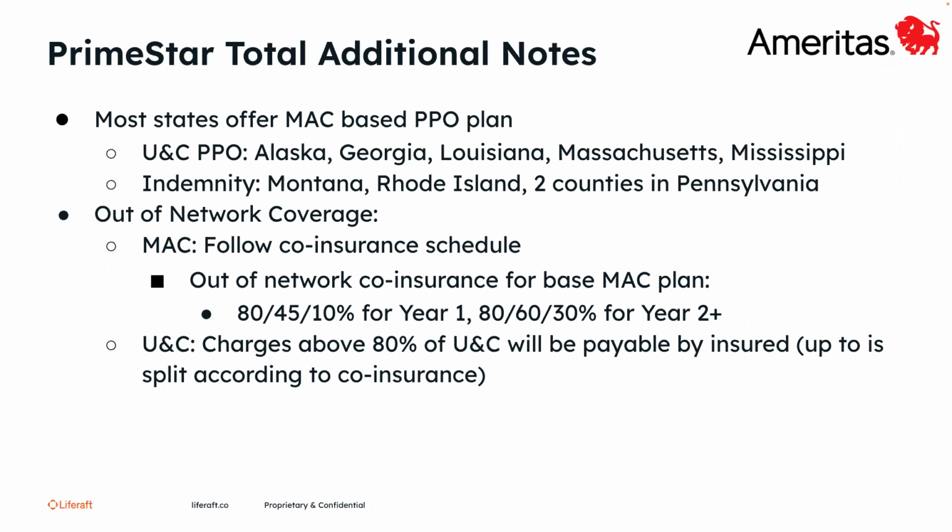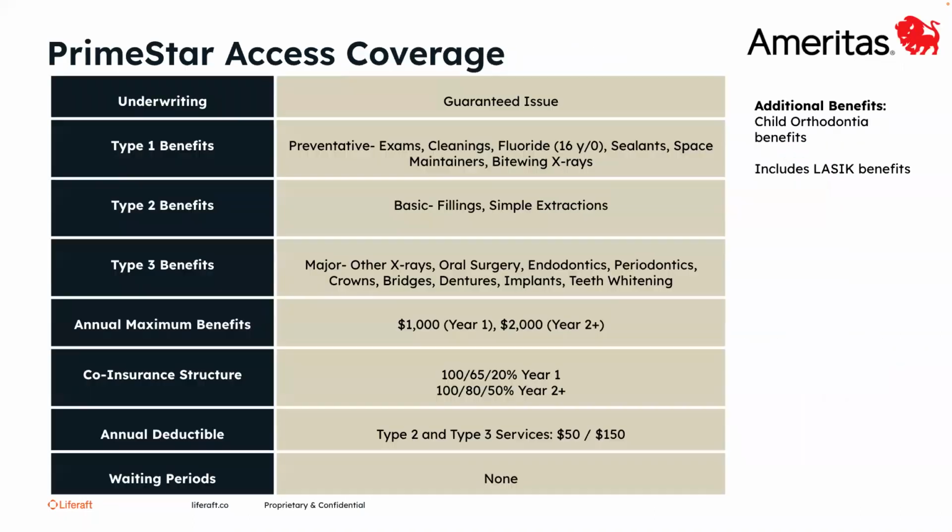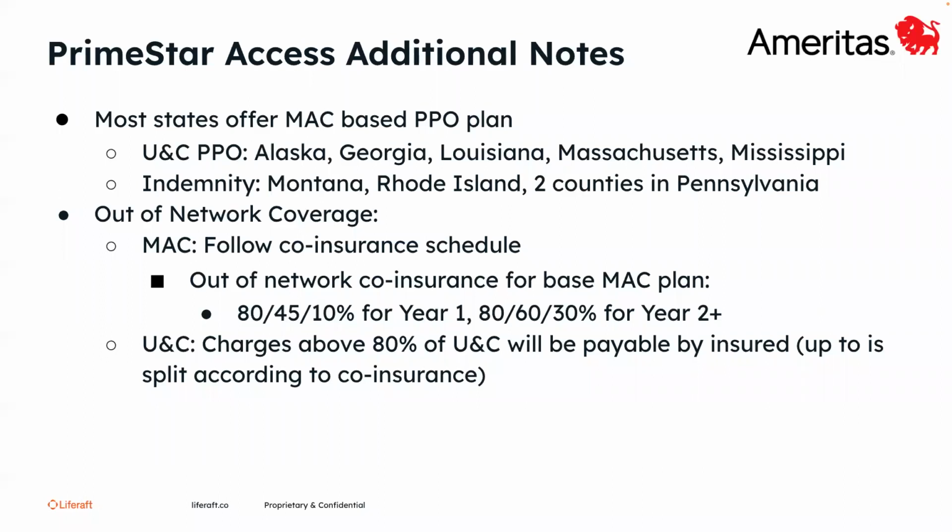So with PrimeStar, just going back very quickly to make sure we're clear on this, with PrimeStar Access, it is going to follow this co-insurance schedule. With PrimeStar Total, it will follow this co-insurance schedule for anybody that is accessing out-of-network care. Again, with those UNC states, the treatment's going to be the same. Up to 80% is going to follow the co-insurance schedule. Anything beyond that 80% of UNC is going to be payable by the insured.